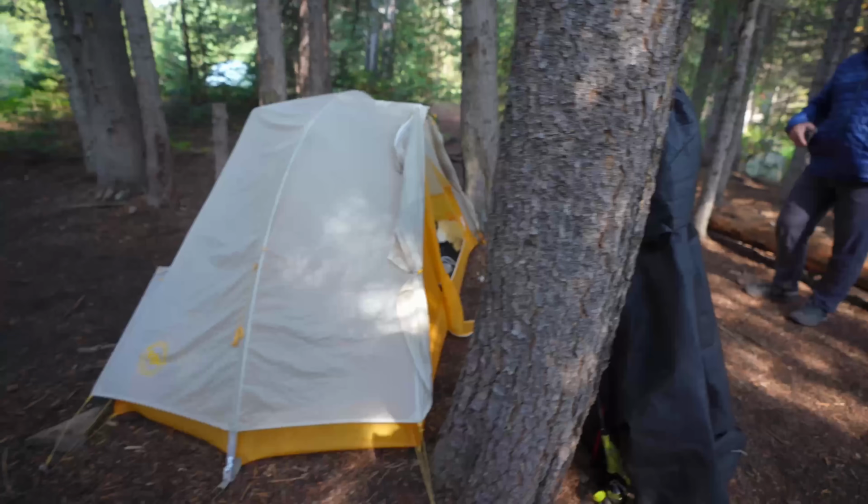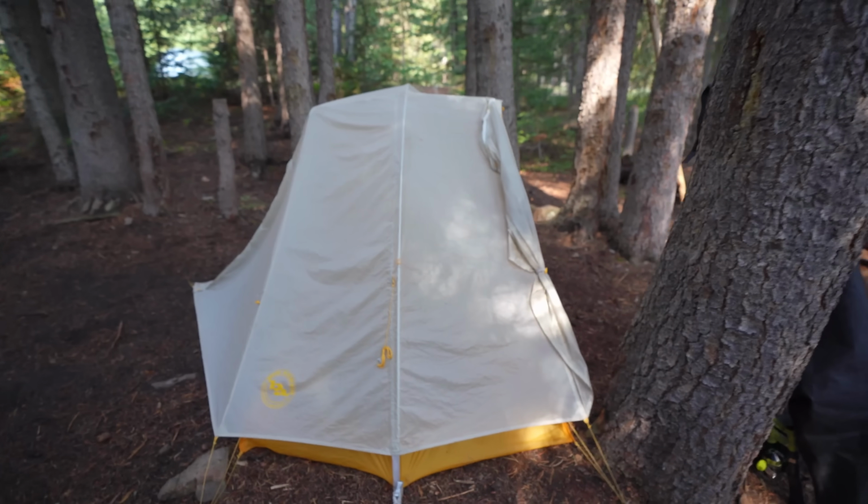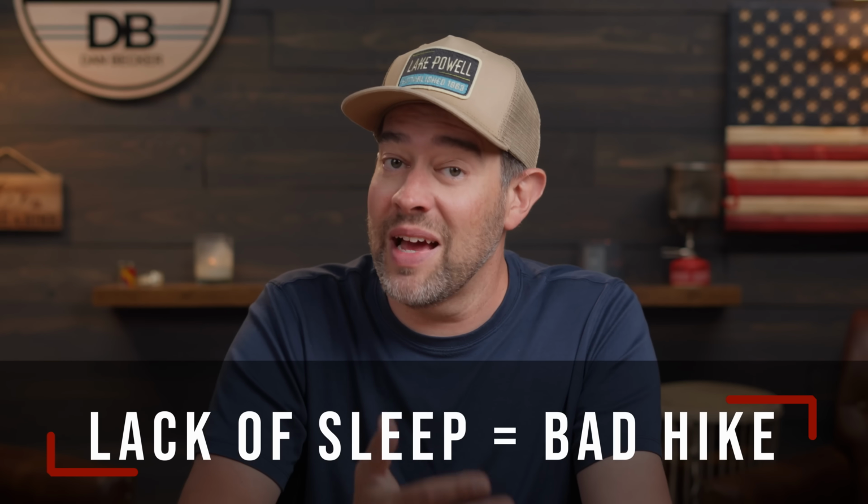So what's the problem with this? Well, I don't need to tell you that sleeping on uneven or hard ground without proper cushioning is going to lead to a lot of pressure points and absolutely no sleep whatsoever. Lack of sleep means a bad hike the next day. Second, there's a real risk of actually getting hypothermia.